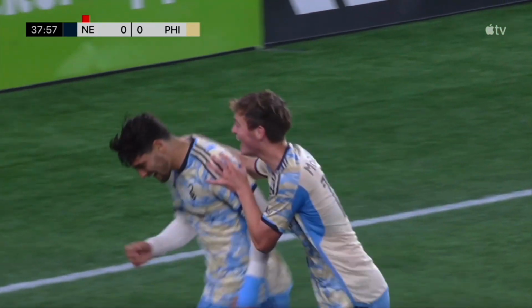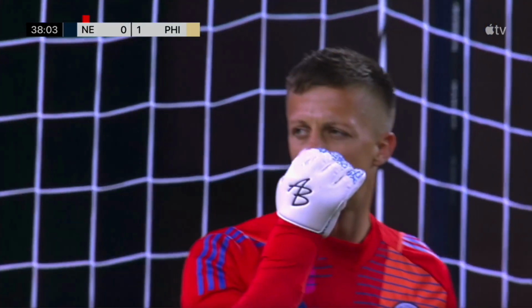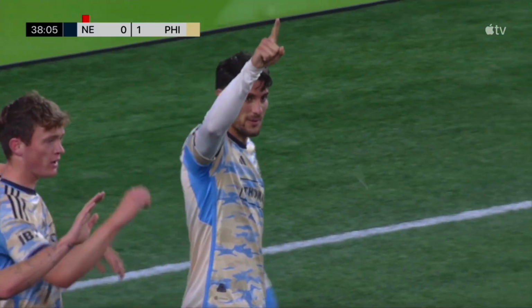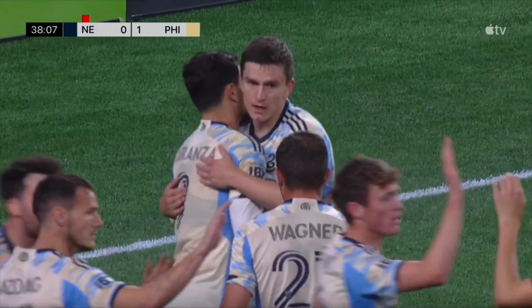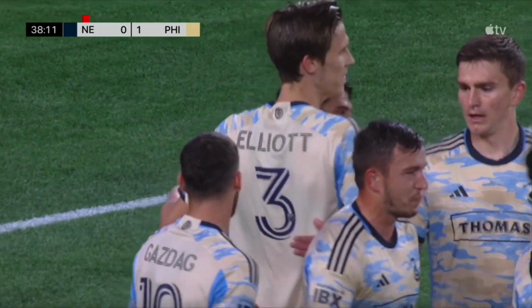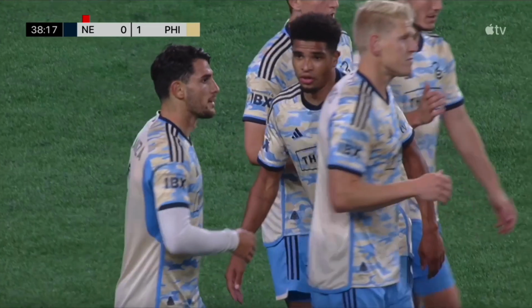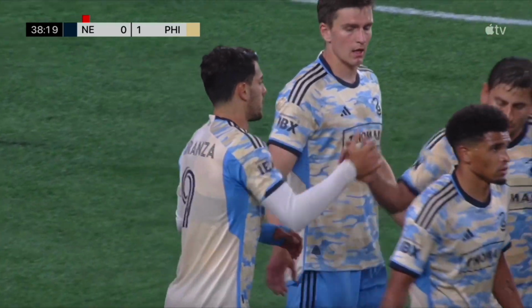You get a little bit of gritty action there from Julian Carranza. And this is beautiful here by the Union in transition, winning the 50-50 ball. And we'll take a look at that here in a second. But this is a huge moment for the Union, to not concede the first goal in this game, to score the first goal with Julian Carranza in the 38th minute. This was massive for them.